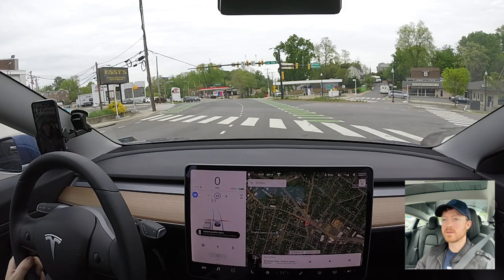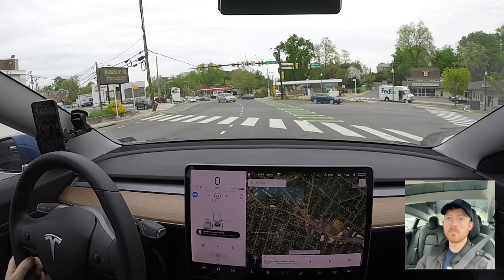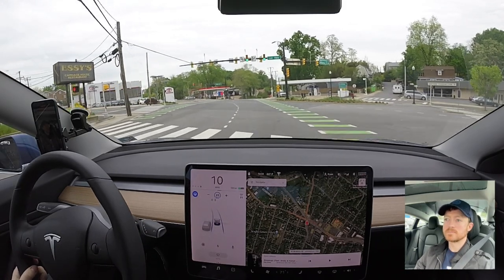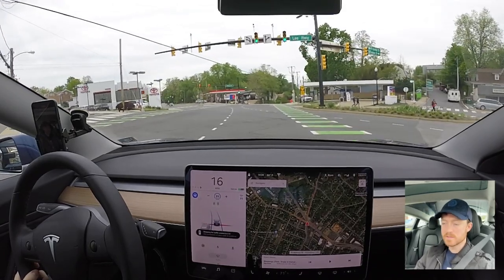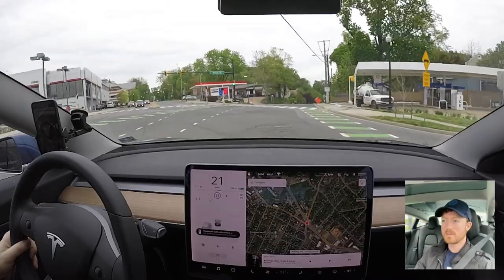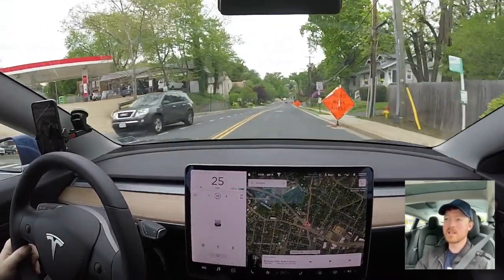So let's see how this goes. This intersection's a little tricky. The lines are painted pretty well, so hopefully it does okay. And here we go. Okay, as long as it's, nope, doesn't like it. I wasn't sure if it should follow the left or the right line.